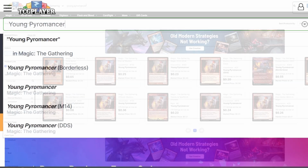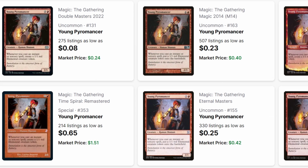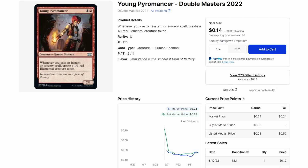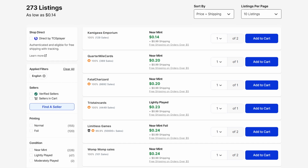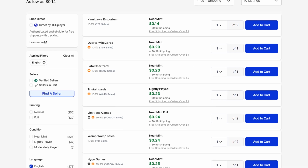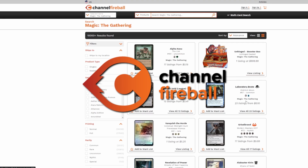You'll see all the various printings available to purchase, as well as the market price and minimum price next to each printing. Clicking on whichever printing you'd like will bring up a list of all available vendors who have the card in stock. Another popular online marketplace similar to TCG Player is Channel Fireball Marketplace, or CFB Marketplace.